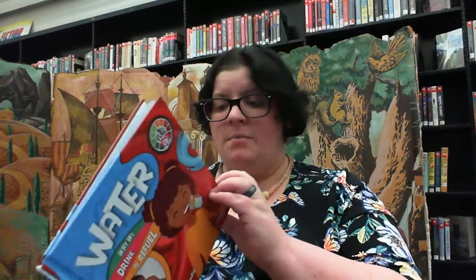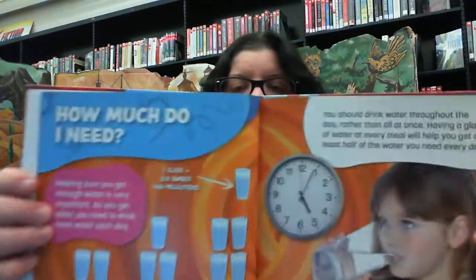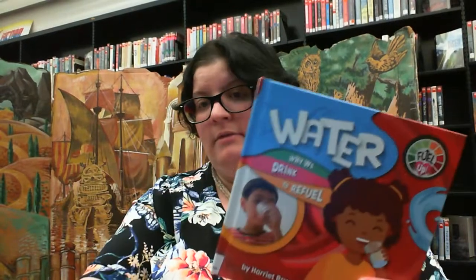This is a very simple book designed for younger readers. And it just talks a little bit about not the science behind what water is, but more about how water helps our bodies. With summer coming up quickly, there is never a better time to talk about hydration and why it's so important to drink a lot of water so that we don't dehydrate and what can happen to us if that happens.